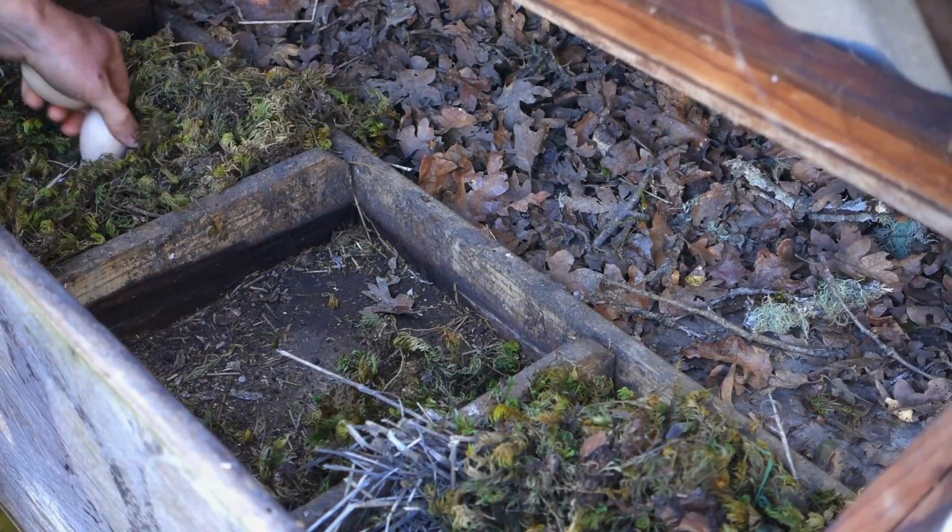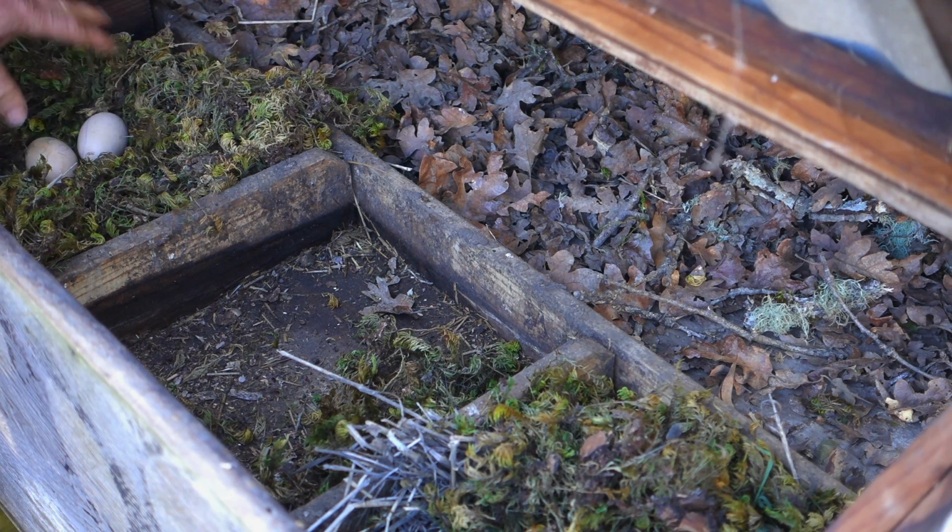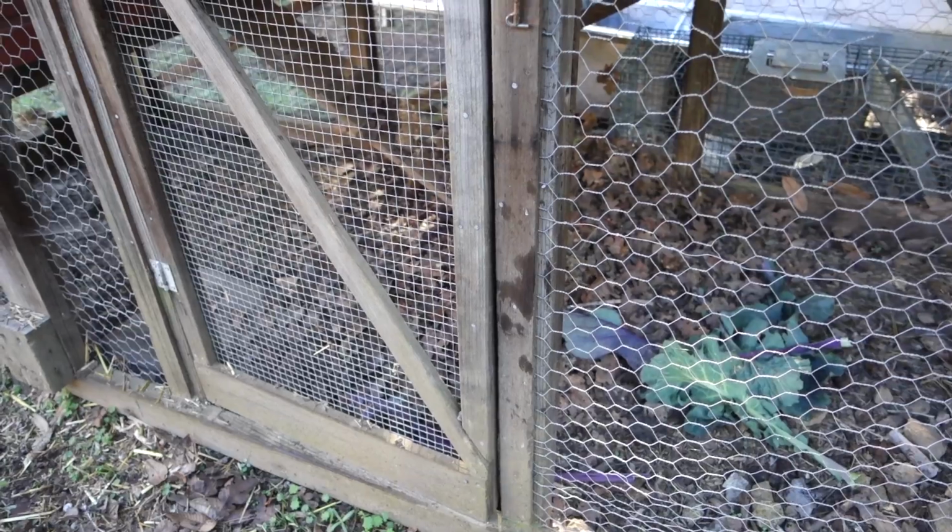I drew on these eggs so I could identify them because they're old eggs, and the hens like to lay where other hens are laying. As soon as one of them sees this, she'll think, oh, there's other hens laying here, they'll lay here, and then they'll announce it to all the other hens, and other ones will come in here and start laying too. So that should do it.